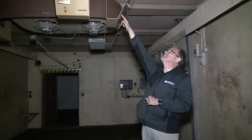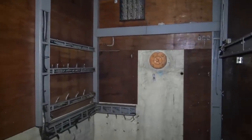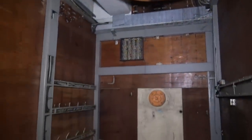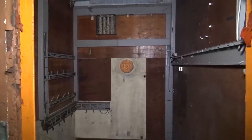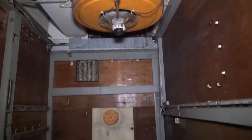You can see there's still some labels on. This would be the modern equivalent of a server room. It was there that they had the shortwave transceivers for tactical communication. But again, air condition. Yeah. It's an old room, humidity. Dude, luxus.